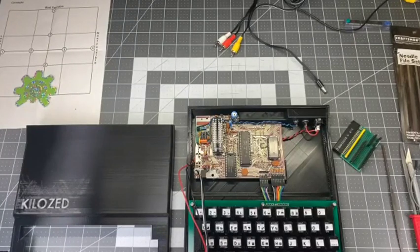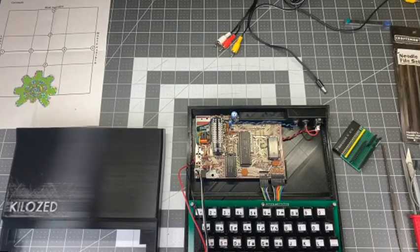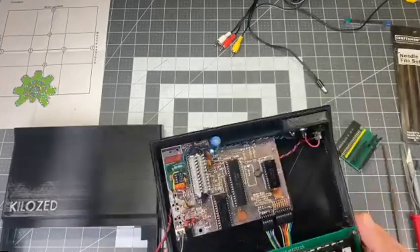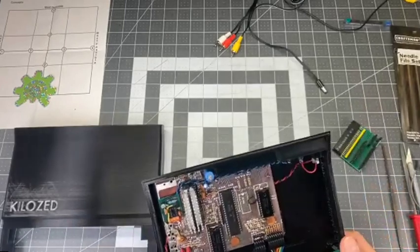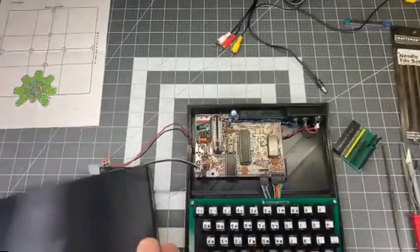That's right. And Ingo, the last time you showed us this, the keyboard kind of dropped into the top case, and you had another piece that was going to be the faceplate around the keys. So you might want to move in a little bit.